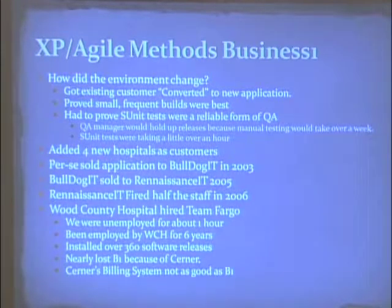The QA manager wanted to hold up our fix for a week and a half so they could do manual testing. And I argued with her relentlessly on this, and I said, listen, our SUnit tests take a little over an hour to run, and it's a lot more consistent than having your group eyeball it. And eventually, she gave in on that. So the small frequent builds were wonderful, and the automated QA was great. Currently, we've added 4 more hospitals.